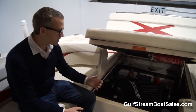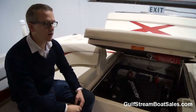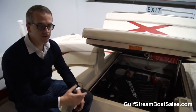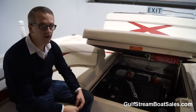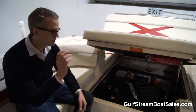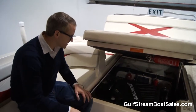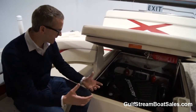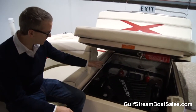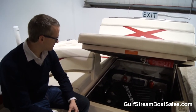So if you want to use this boat for getting out to an island quickly, or getting to your favorite beach quickly with no hassle, this is great for that type of thing. And then if you want to get home in a hurry, you've got the rest of the power on tap to open it up and get where you need to go in a hurry as well. So it's a great motor. Like I said, our own boat, Rinker 262, has one of these engines. I think it's fantastic. It really is a great engine.